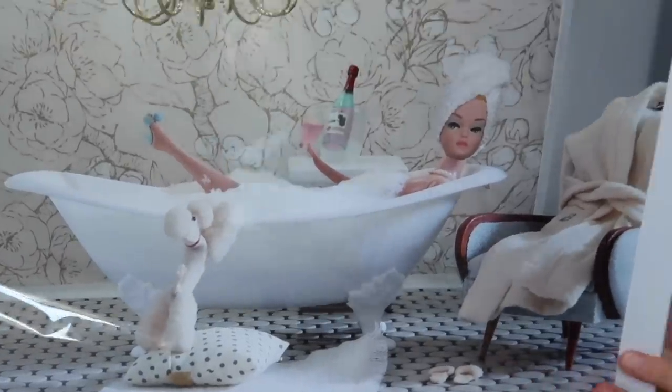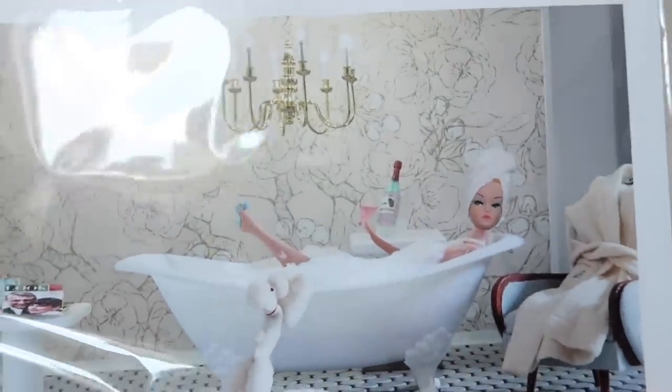And there was a lot to choose from, and there were about, I would say, three or four that I really liked that I was deciding between. But the one that I ended up getting was this one because I'm going to put it in the bathroom. So it's a Barbie in a tub and she's just kind of relaxing with a chandelier and it just looks so fabulous. So I'm going to get this framed and put it in the bathroom. And yeah, that's pretty much it.